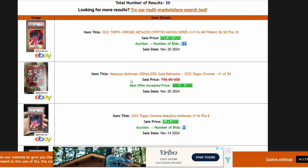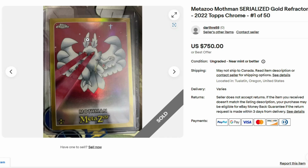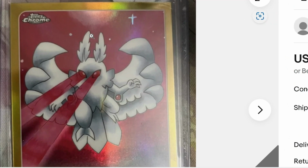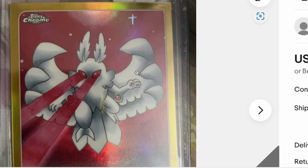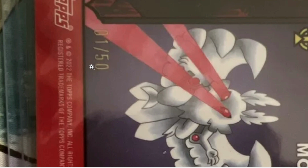Here's a banger. Mothman, MetaZoo Topps Chrome, Gold Refractor, not graded, serialized number 1 out of 50, sold for $500 as a buy it now. Now let's see, does it have a chance at a PSA 10? Oh, this one might actually. I mean, it's not horribly off-center left to right. Most of these, actually all of them that I've ever seen, were horribly off-centered. This one, though, might have a chance. I hope whoever bought this gets it graded, because that's interesting. And let's check it out, yeah, number 1 out of 50.